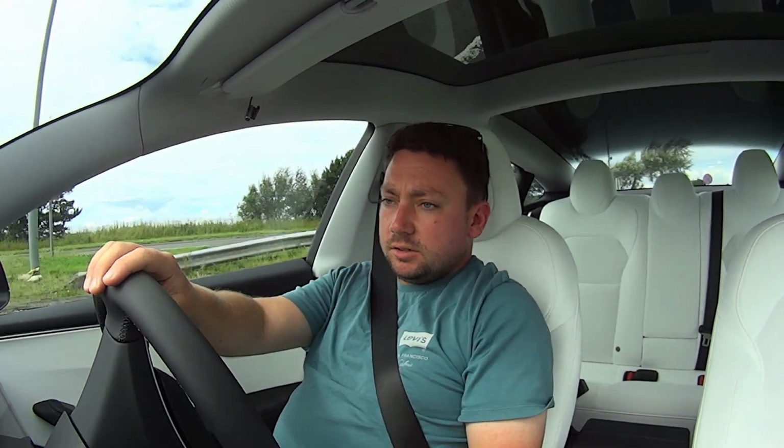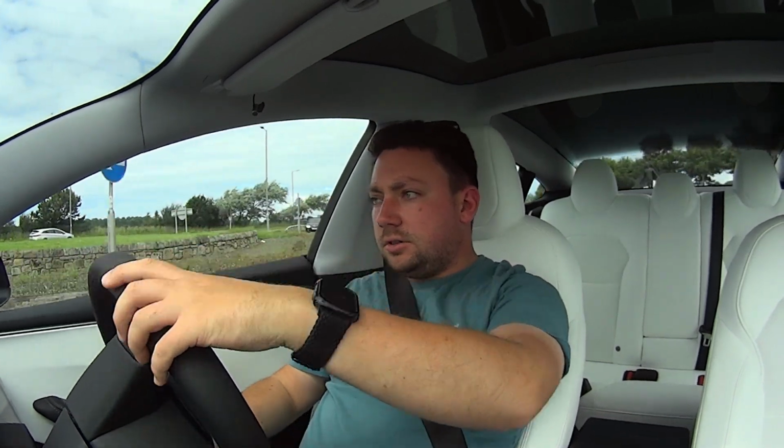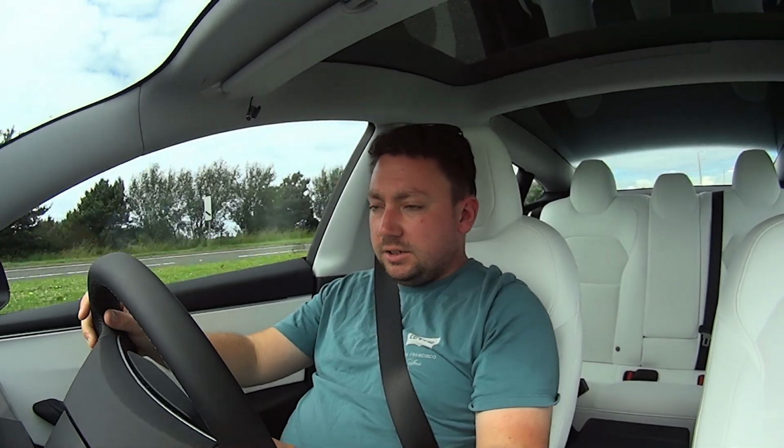So there's different settings for the steering as well. You've got light, normal and heavy. I've got it in normal or standard right now, and it feels fine. The steering is fine. It's not the most communicative steering I've ever experienced. In fact, it's not very communicative at all, actually.